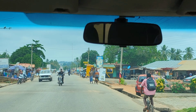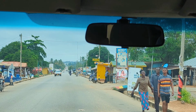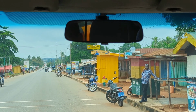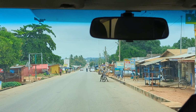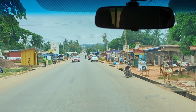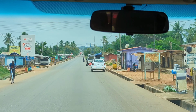So the car is going to stop at Sogakope. That's before the Sogakope bridge, and you guys can eat. Yeah, because they sell a lot of street food and stuff like that. So while you are traveling from Togo to Ghana, and you get to Sogakope, buy whatever you want to buy, because from there is no stop for you. So right here we are almost at the Sogakope bridge.